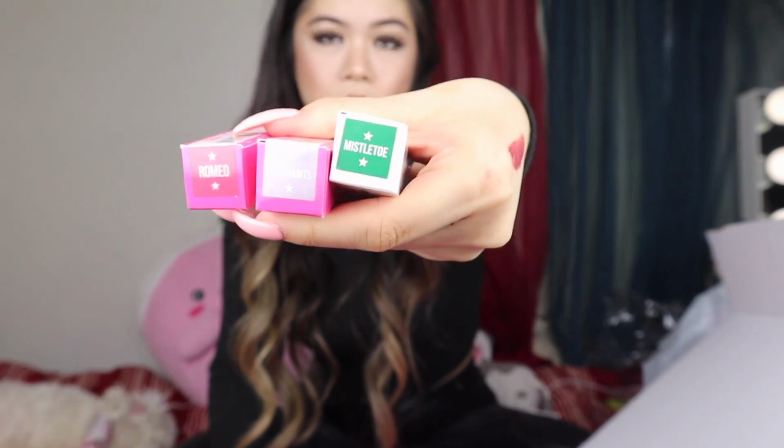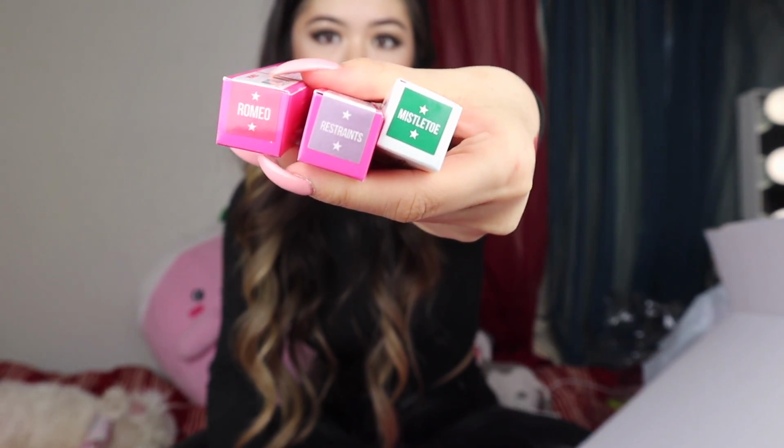Ooh, here we go. We have three different liquid lipsticks. So we have the colors Romeo, Restraints, and Mistletoe. Go ahead and swatch these. Romeo is beautiful. It sounds so weird, like Romeo is beautiful, but the color Romeo is so pretty. Oh wow. The Romeo color is this one right here. Okay, and the next color we have is Restraints that I'm gonna go ahead and swatch for you guys.